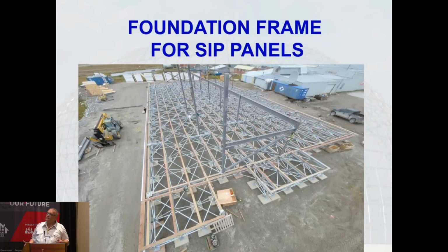You can also use SIP panels. This is up in Arviat, where the Home Hardware burnt down. It was an emergency, the Home Hardware just burned down, gone. So we had to design and build this and send it up on the ship before the shipping season closed. So this was done within 6 to 8 months, I believe, something like that. The speed of this was phenomenal.